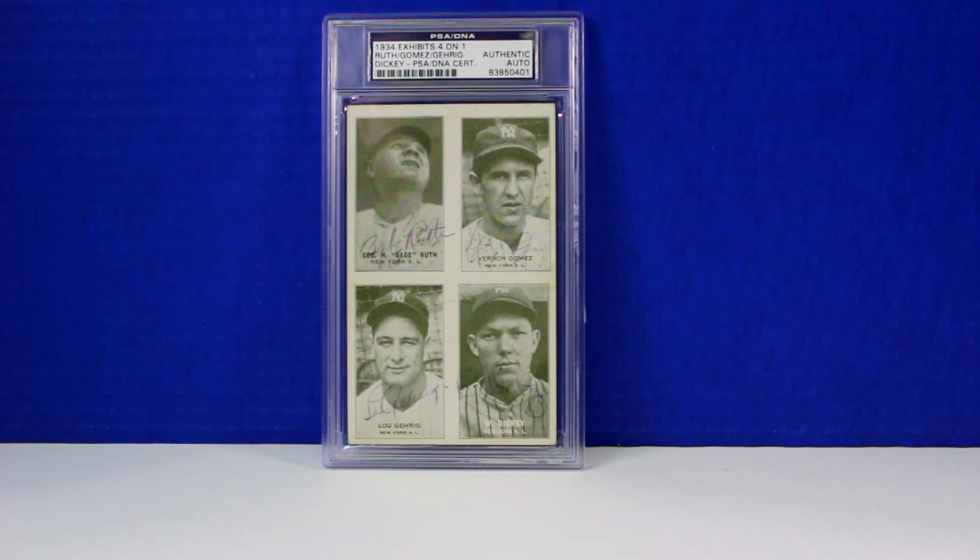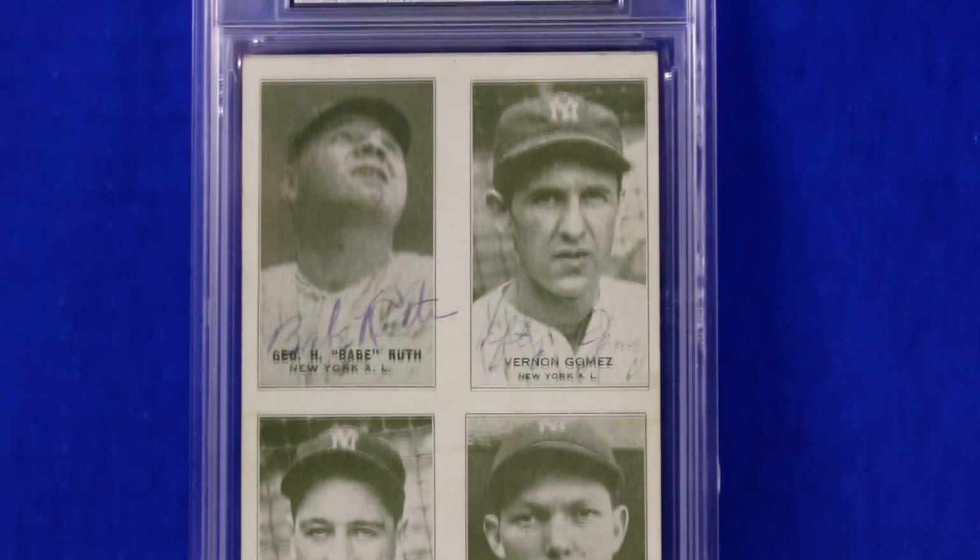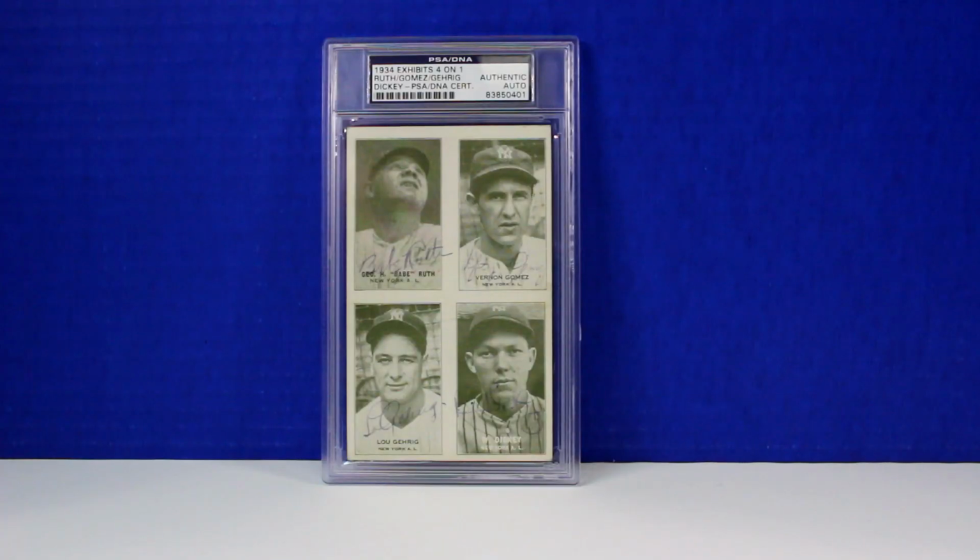So I definitely educated guess on this, that these were autographed most likely in 1934 or very shortly after that. I'll give everyone another look at this. And just so everyone knows, I'll give the year each of these players passed away. Babe Ruth, 1948. Lefty Gomez, 1989. Bill Dickey, 1993. And Lou Gehrig, 1941.